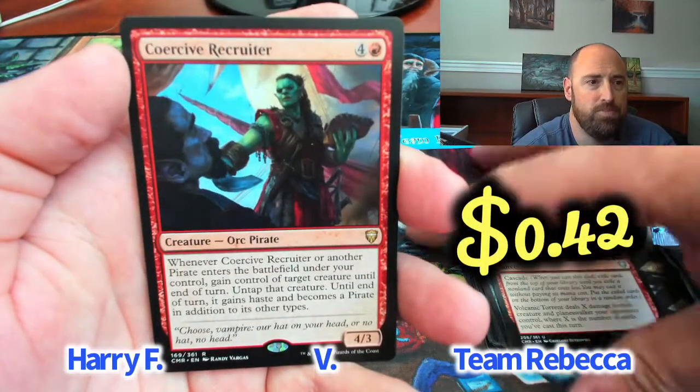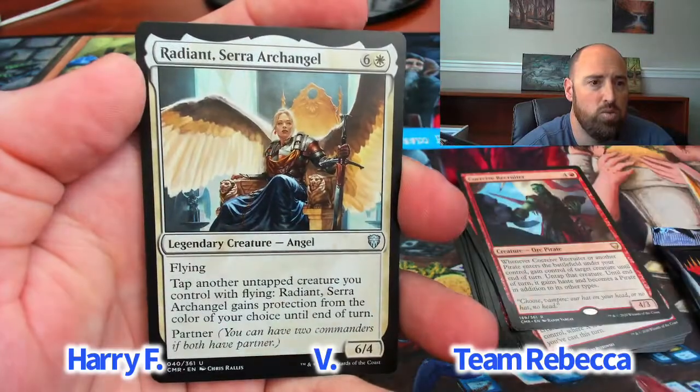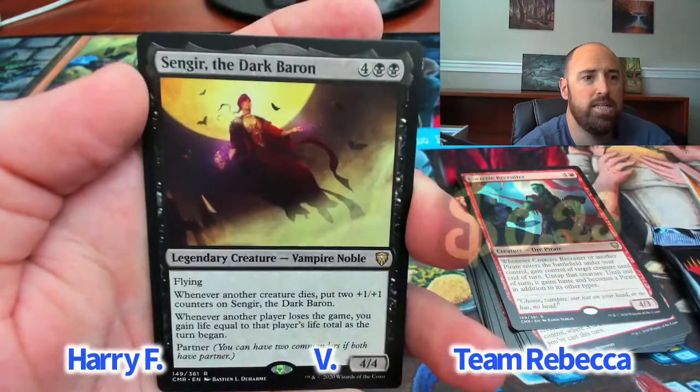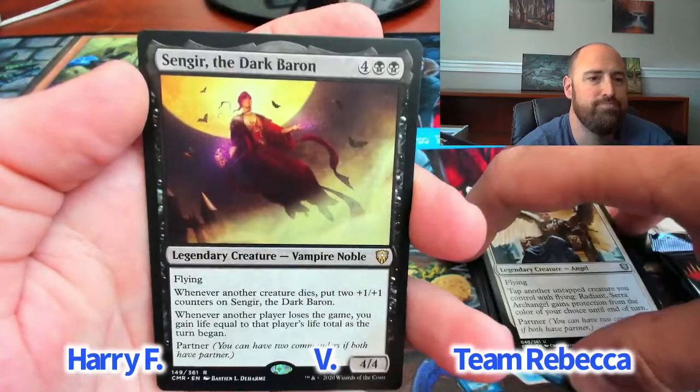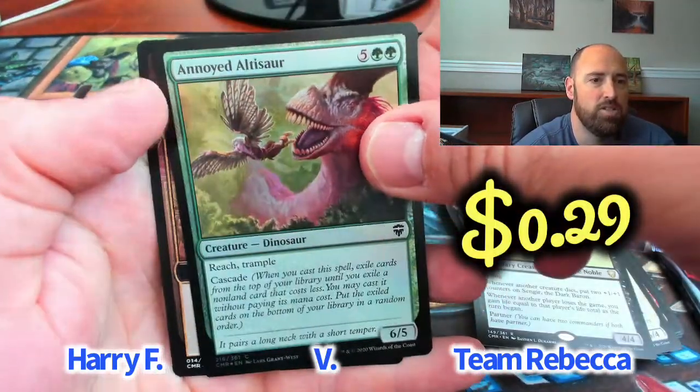Volcanic Torrent. Recruiter. Radiant Sarah Archangel. Of course, of course, of course. And Esinger the Dark Baron. Again. Altasar.